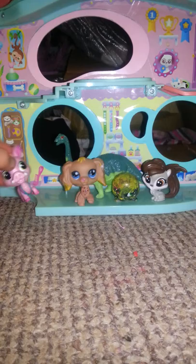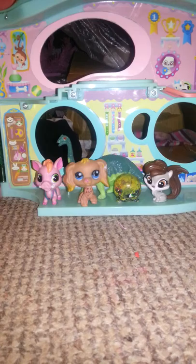They are all my fake and pop-off heads because they all pop their heads off apart from the seal, but it is still fake. Doesn't matter. Now, corgi.